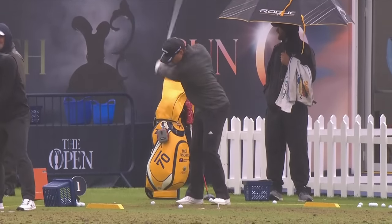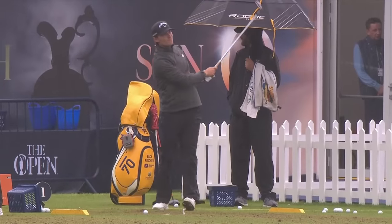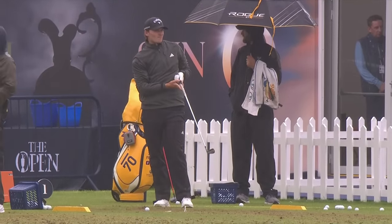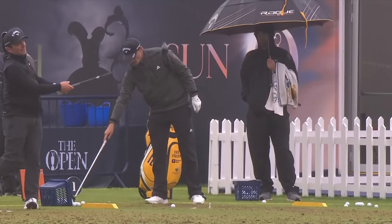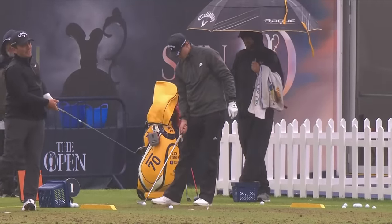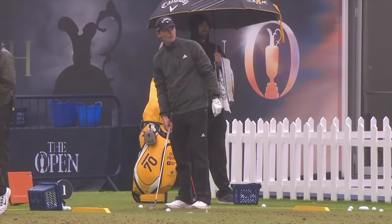Here we go, high hands. Look at the hip rotation there, amazing. Look how all the way through, his hips have turned 30 degrees through. Contender this week. I like it, I really do. I fancy his chances big time. I think he's one of the super players coming up.